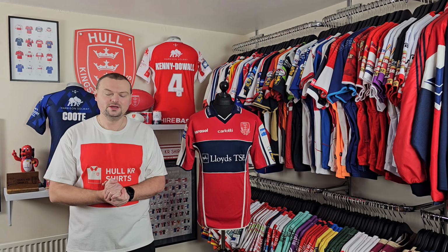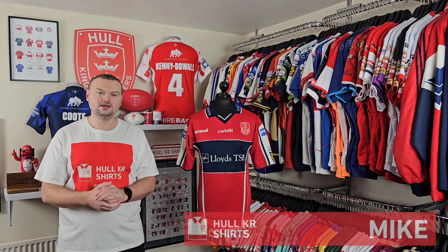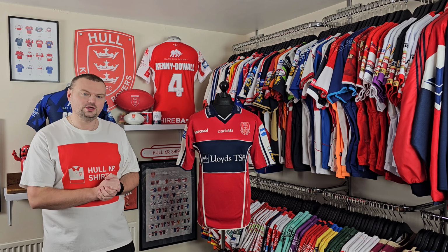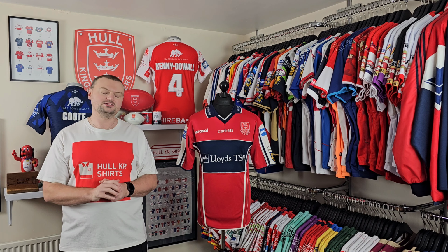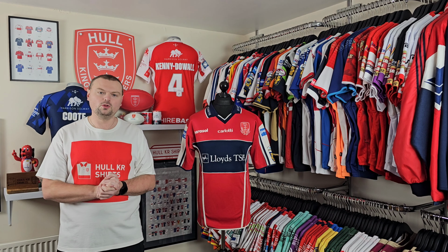Hello and welcome to episode number 101 of Talking Shirts. I'm Mike from Hull KR Shirts, and today we're going to take a look at this 2007 home shirt. Now, I've covered the 2007 home shirt in the past, but I've not covered this one because this one here was worn by Paul Cooke.